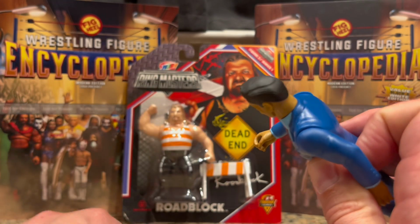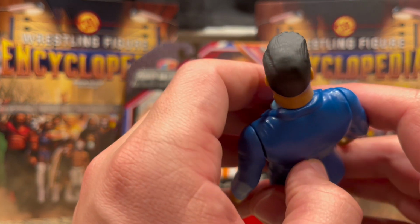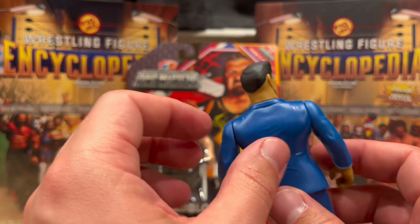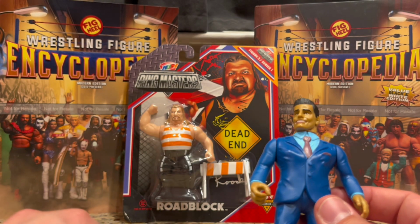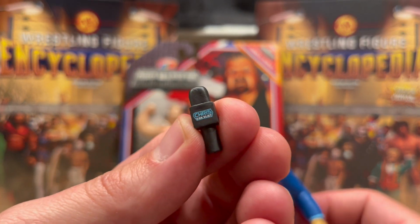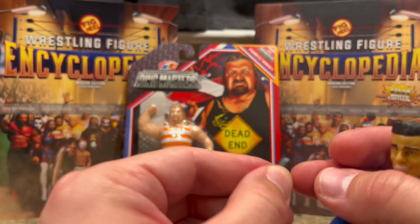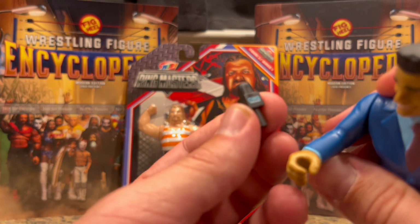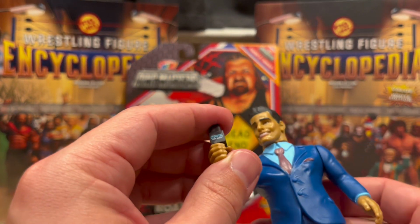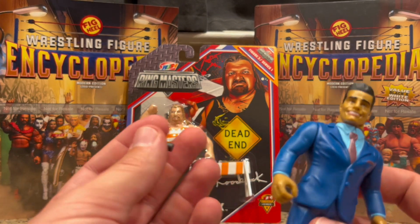But overall, I think it's pretty nice. My only critiques would be maybe give a little bit more detail in the top of the hair there. There's more on the sides, as you can see, than on the top. And maybe a little bit more sculpting and detail in the mic cover there. Give it a little bit of texture, a little bit more roundness at the base. And maybe make the hole in his hand just a little bit smaller so that the microphone fits in there snug. But other than that, honestly, I think it's awesome.